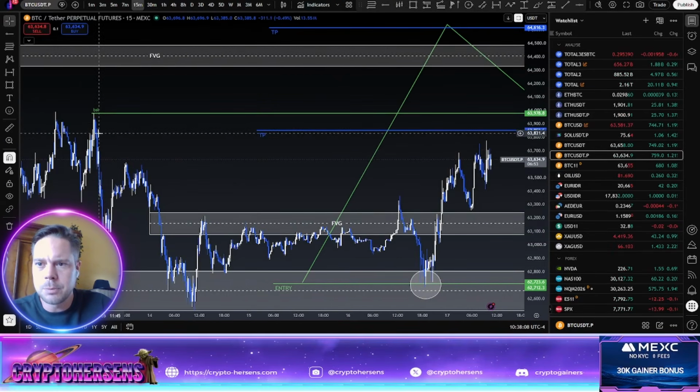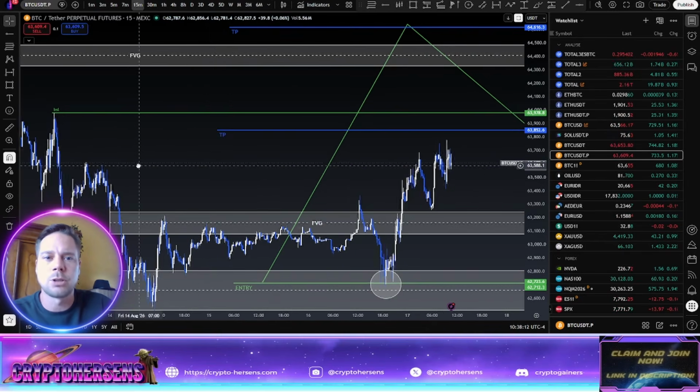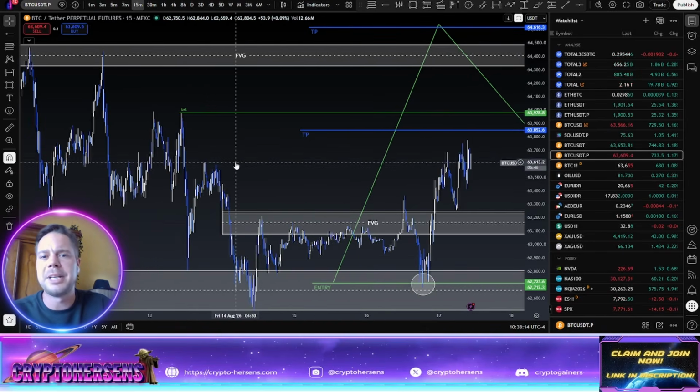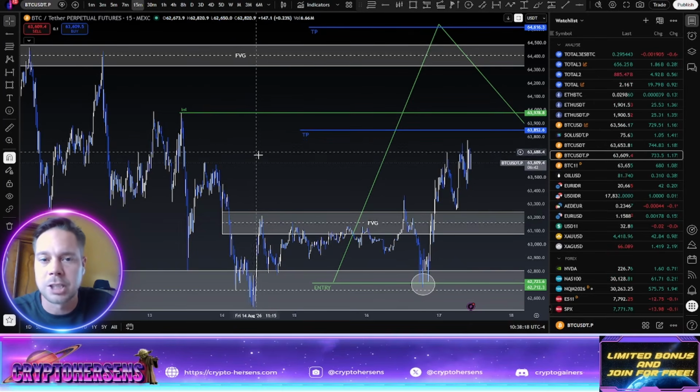There is an order block here, that's why I take profit on the middle line of this order block. So the thing is, we have to just be patient, trust our model, and don't forget to pay yourself, because we never know where this market is going, right?